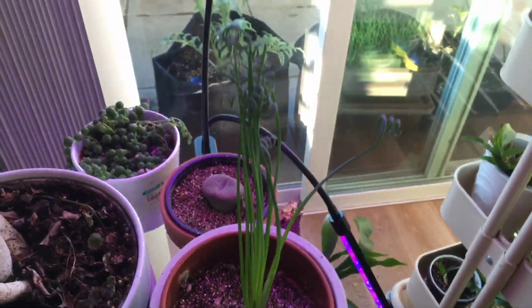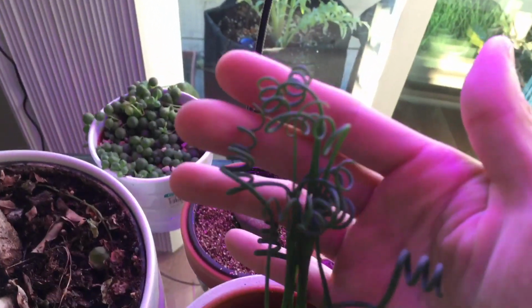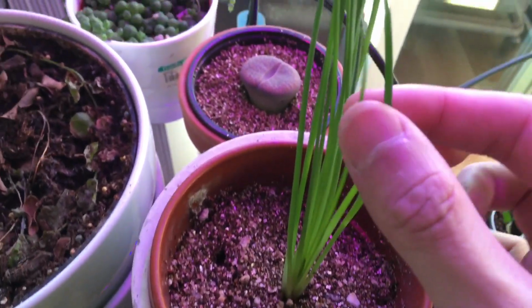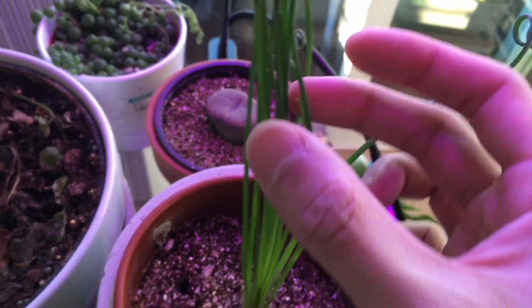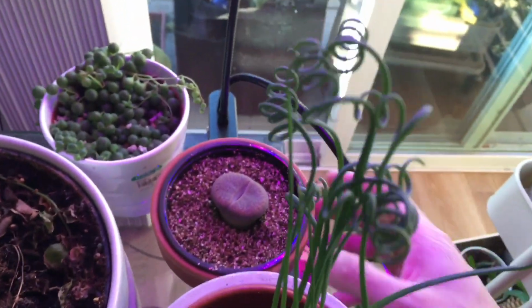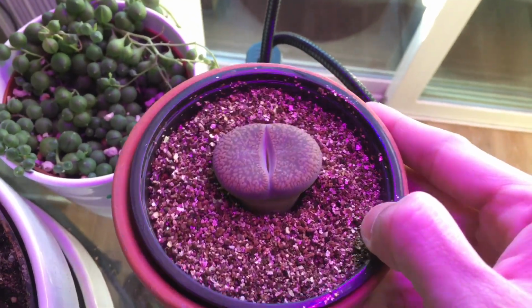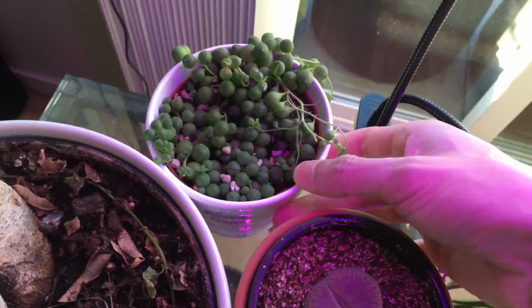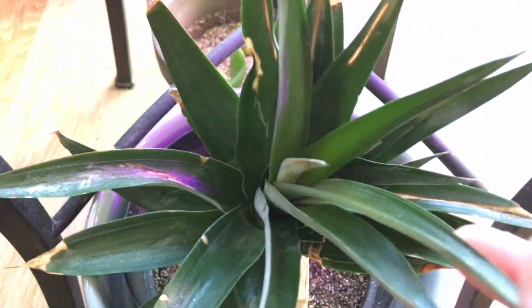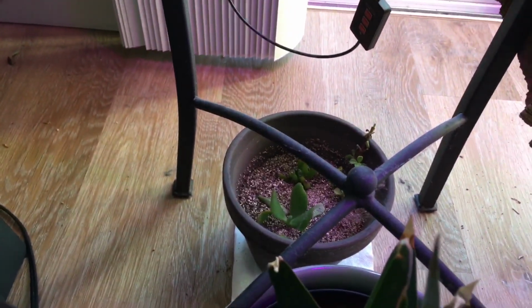And for the succulents, this guy is doing pretty well. Some new leaves are coming out nicely, like this one over here, and a few more in here that are tangled with other leaves. And then the succulents over here are doing well too. And the string of pearls, it's very healthy. And the pineapple is looking good too. New leaves are coming out.